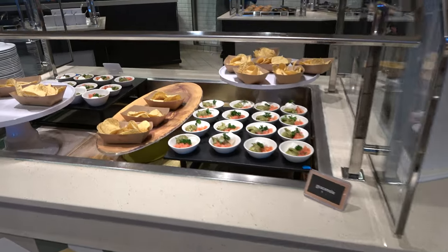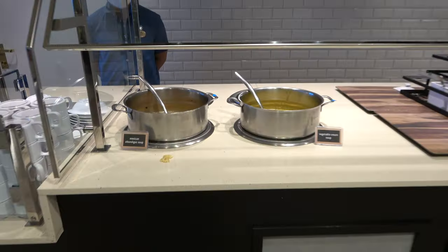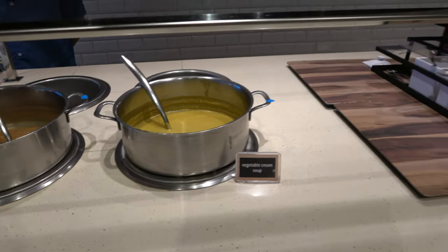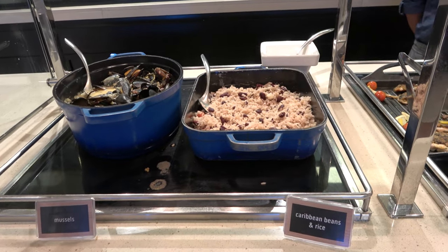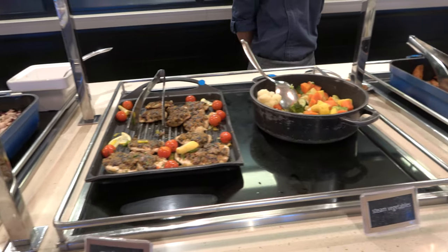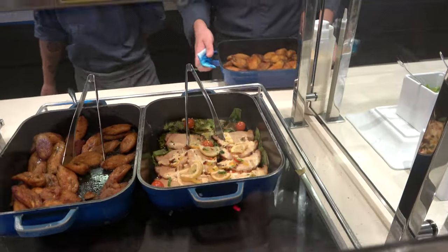All right, let's see what's behind me. This I like. You can come over here and just get some chips and guacamole. Two different types of soups today. There's a Mexican albondiga soup and a vegetable cream soup. From the griddle, we've got mussels, Caribbean beans and rice, chicken scallopini, steamed vegetables, roasted plantains, ooh, chipotle crusted pork.